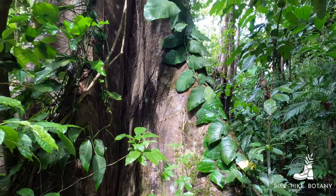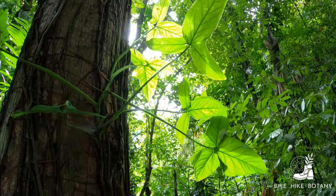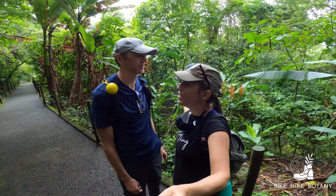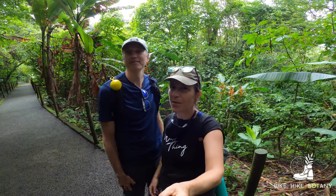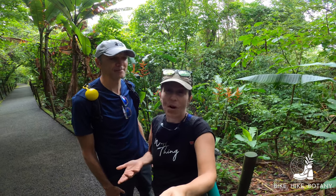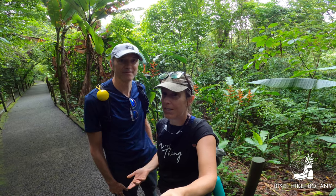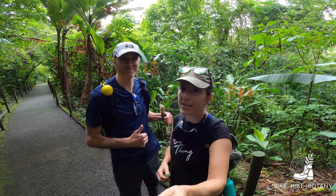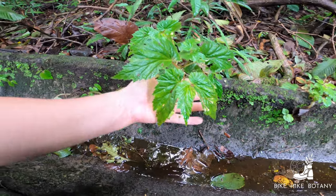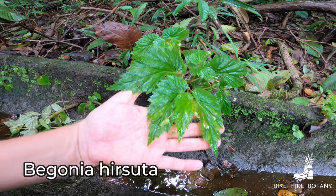There are so many plants here that we didn't even get to cover the last time. So yeah, we're looking forward to just enjoying the day. It's overcast today and a little bit cooler, so it should make it a little bit more enjoyable. And we're obviously hoping to see some wildlife as well, which we didn't see the last time. So let's go.